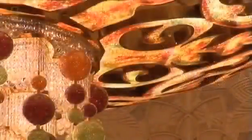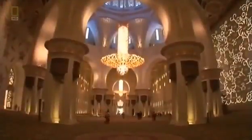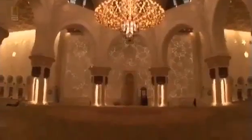And evening sees the main prayer hall's interior mellow into a warm, ethereal beauty. This is when the world's biggest chandelier comes into its own, glittering with Swarovski crystals. It should last easily 1,000 years and more. It is a huge project. It's considered the third largest mosque in the world.